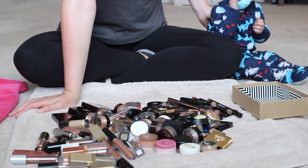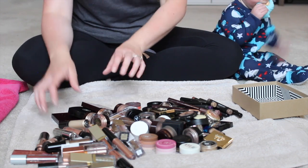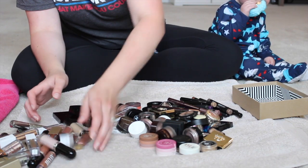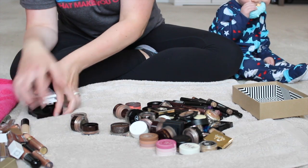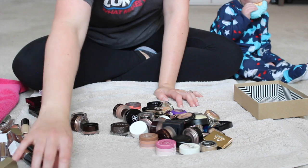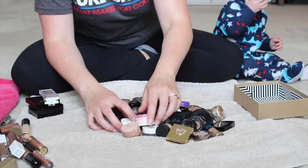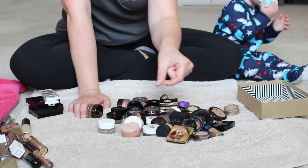So that's going to make this declutter a little bit difficult for me, but it's also going to make it a little bit easy. If we just categorize this, we'll put the glitters and liquids over here, quads over here, sticks over here. Okay, so looking at just the cream pots and the powders, this should be kind of easy because I think I'm going to declutter all of my single powder shadows.